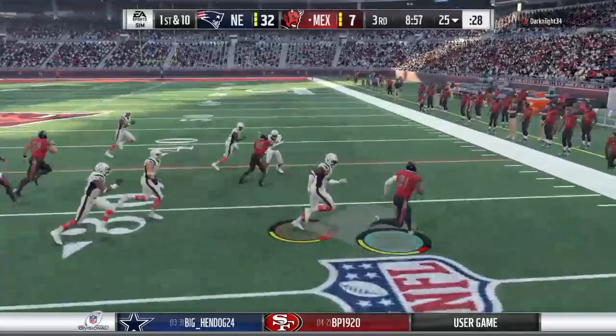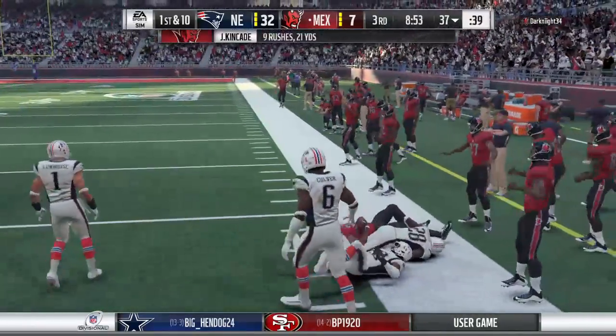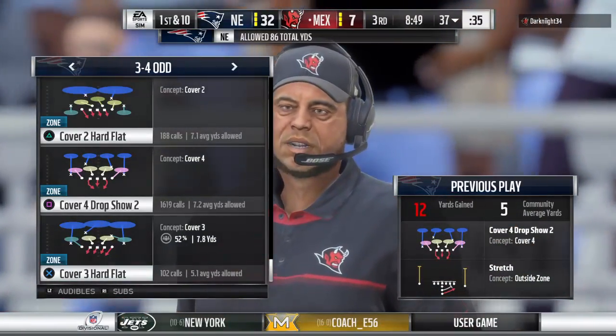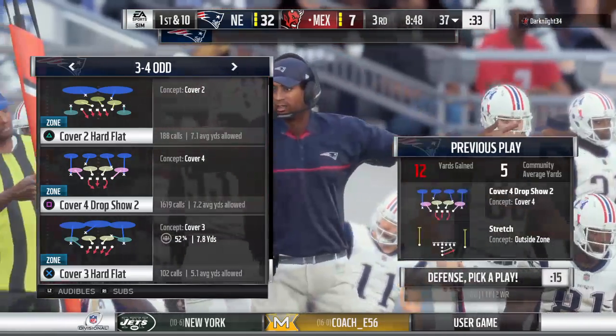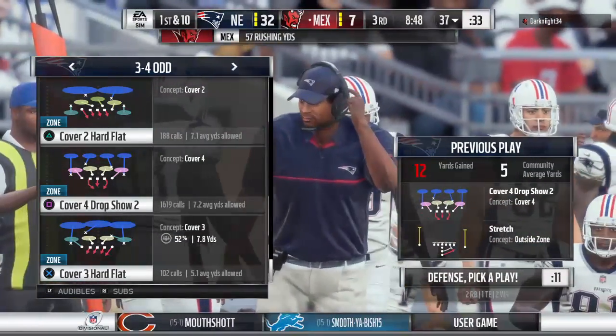Now they try the right side here. And they're able to get this one across the 35. Give him 12 yards on that one. It earns him a fresh set of downs. Well, so much for him being bottled up throughout the day. Finally finds a way to break through and get a really nice gain.